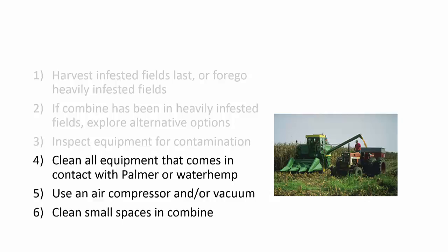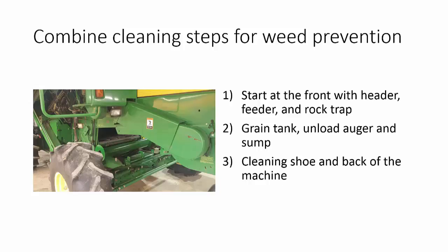Using an air compressor, clean tillage and harvest equipment before leaving the infested fields to prevent weed seed from spreading along the way out. When cleaning the combine for small Palmer or waterhemp seeds, it's important to flush out the small spaces of the combine where seeds can hide. Using an air compressor and a vacuum, start at the front of the combine with the header, feeder, and rock trap. Then move to the grain tank and unload the auger and sump. Finally, clean the shoe and the back of the machine. An air compressor or a vacuum are good tools for this job, but avoid using water.